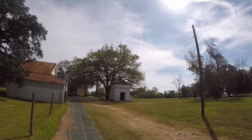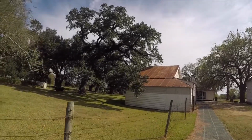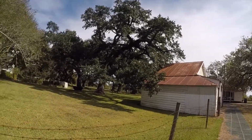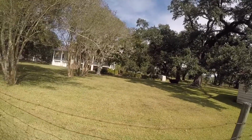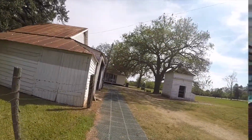You can call in a number and they give you information of what you're seeing. And that I think is the back side of the house. We haven't even seen the front side yet. Wow.